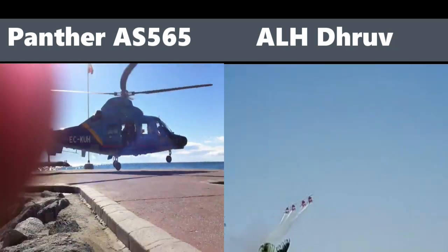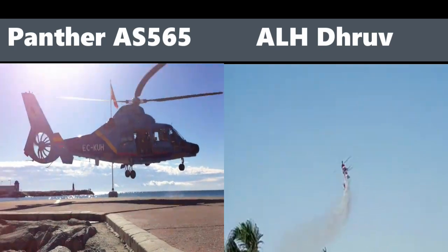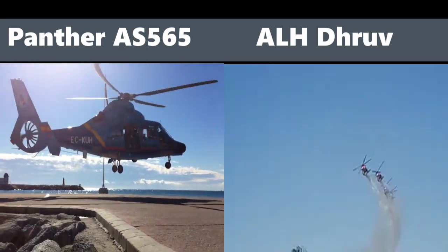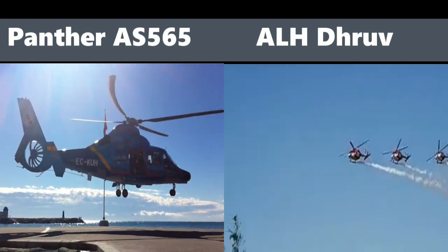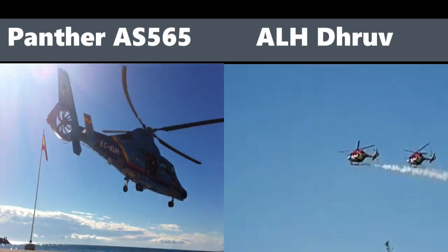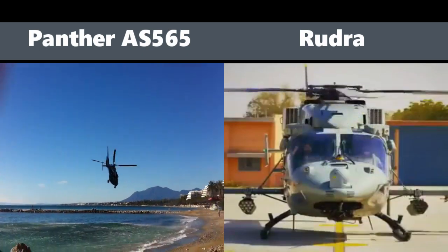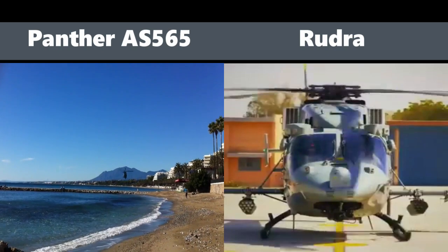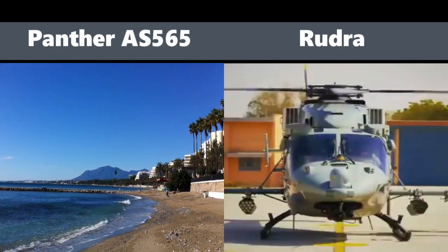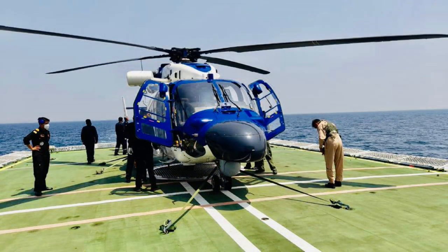Panther. Now, if we compare both the helicopters, ALH Dhruv has a more powerful engine when compared with Panther. Dhruv can carry 12 to 14 fully equipped troops, whereas it's limited to 10 in Panther helicopters. If we look at the armed version of Dhruv, which is Rudra, and compare its firepower with Panther, it is almost similar. Therefore, Indian Navy has a very potent choice in the form of ALH Dhruv to fulfill its requirement of 111 naval utility helicopters, which will also boost India's move towards becoming self-reliant in the defense sector.